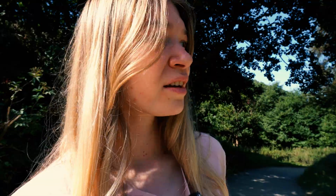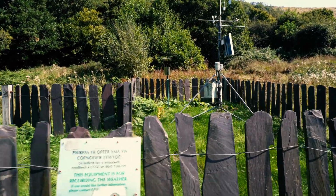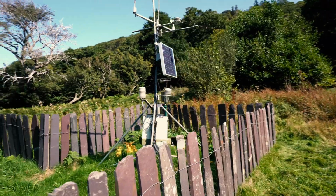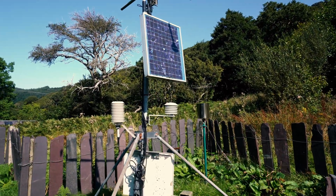So that was really interesting. It was like a little exhibition of the Aber Valley and its timeline of its history. Really interesting. And right next to the exhibition is recording the weather. That's just amazing. Wow. Well, I can tell you right now that it's pretty hot today. What do you think? Yeah, you agree?